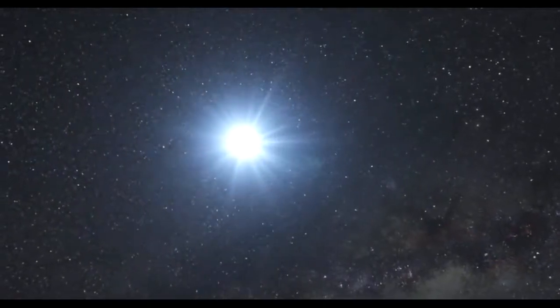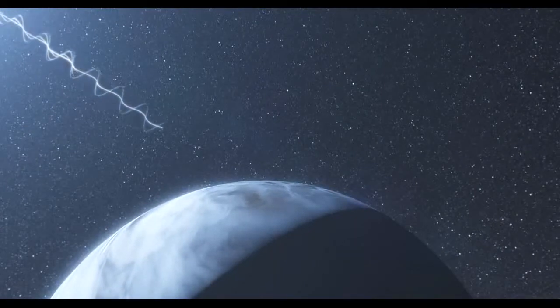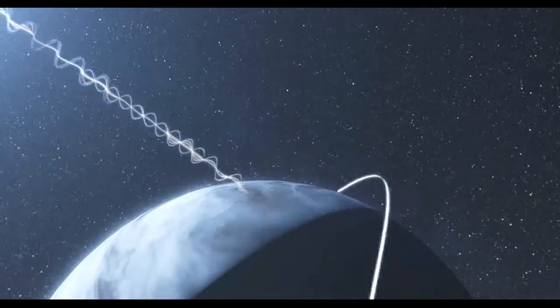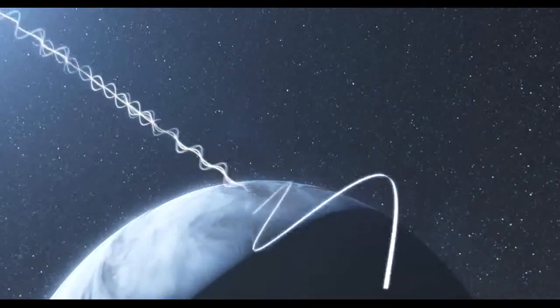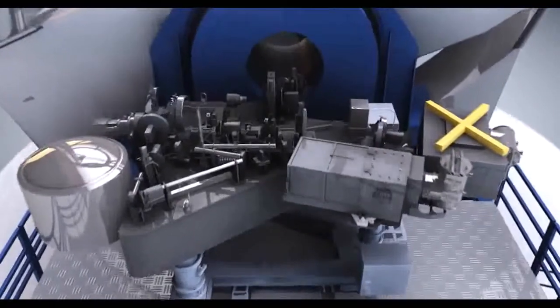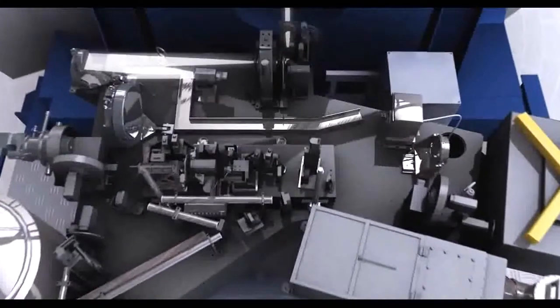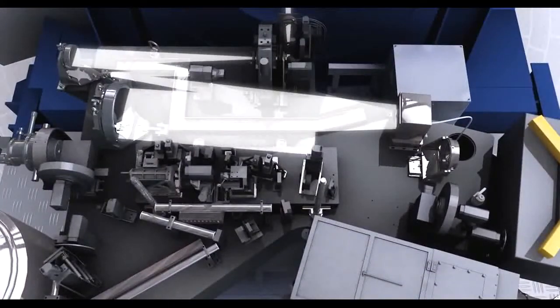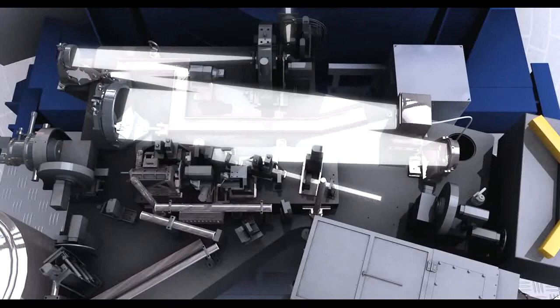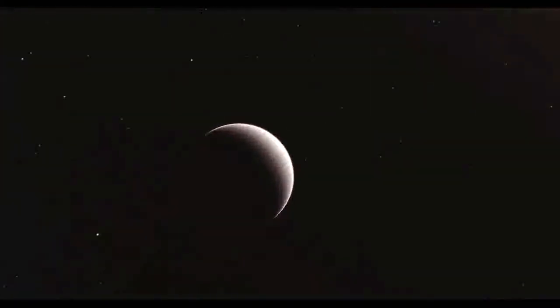But even after all these tricks, a halo of starlight remains, much brighter than the planets that we are looking for. However, this halo is unpolarized, whereas the light from the planets is generally polarized. The new Sphere instrument will be able to pick out a planet's faint signal of polarized light from the unpolarized stellar halo. This trick, along with several others, will help Sphere to take images of Jupiter-like planets around other stars.